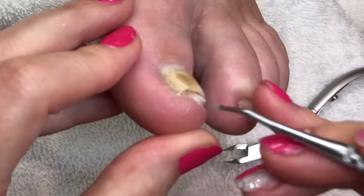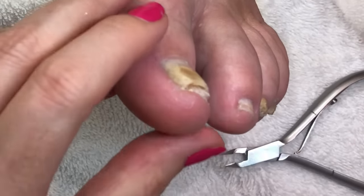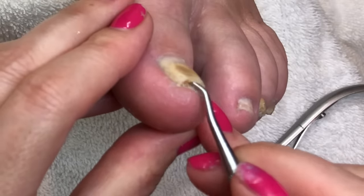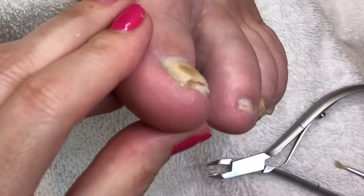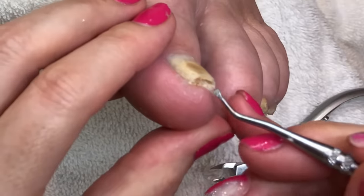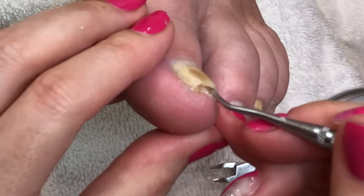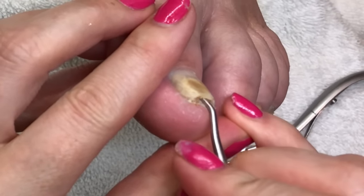I've got some really extreme before and afters coming up. I've seen her three times now, so I'm going to show you the before, the after the first pedicure, the after the second pedicure, and then the after the third pedicure, and the before and after of the cracks in her foot with the black in it, and the before and after of the right foot.